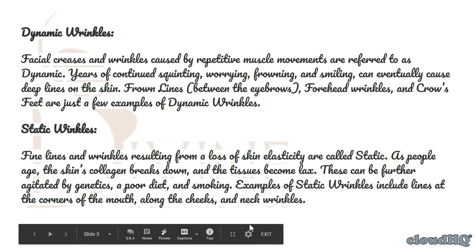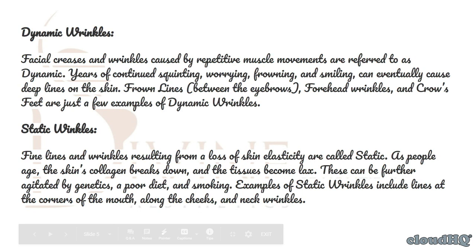Areas I've just mentioned. What are dynamic wrinkles? Facial creases and wrinkles caused by repetitive muscle movement. So you keep animating, talking, smiling, and there are certain points where you start getting wrinkles.